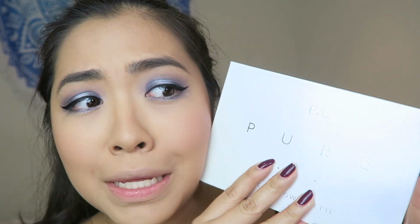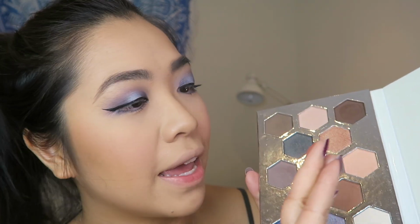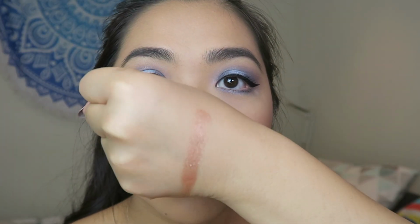So far, this palette is impressing me. What do you guys think? I genuinely think for £4, this is pretty good. Obviously, I haven't tried all the shades yet. I mainly focused on these few. But from what I can see, that's so pretty. Excuse me? That was literally one swipe. I am shocked. I mean, have I tried better eyeshadows? Yes. But for £4, no.